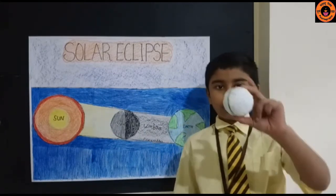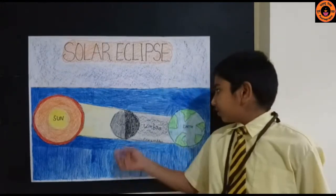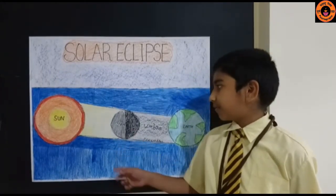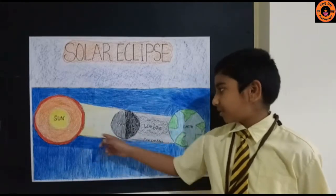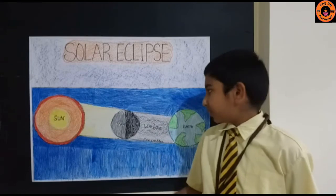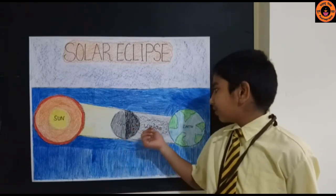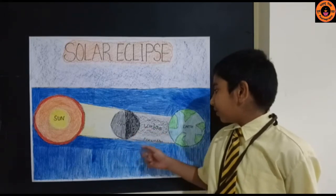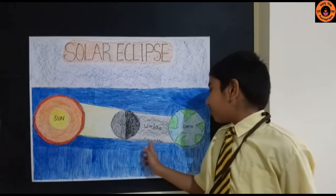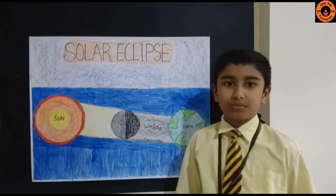I represent this ball as the moon and this ball as the earth. When the moon comes in the middle of the sun and earth, it blocks the sun's rays and casts a shadow on the earth. The darker part you are seeing on this shadow is called umbra, and this lighter part on the outer rim is called penumbra.